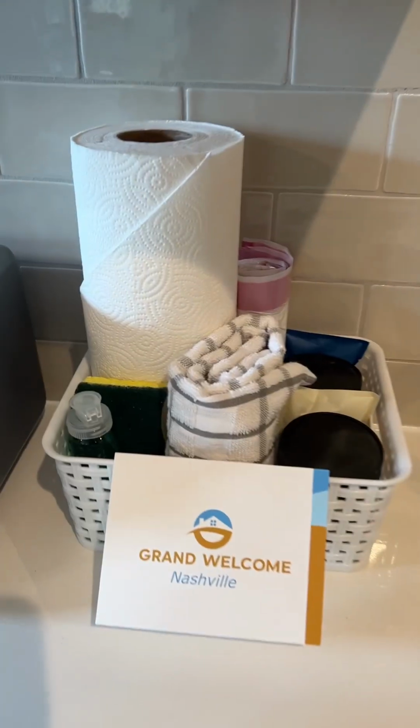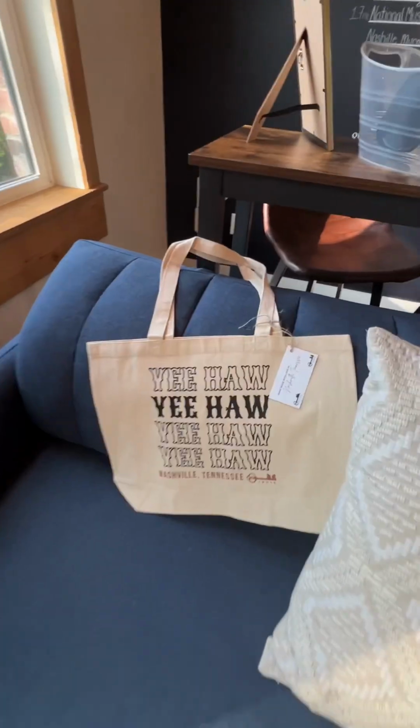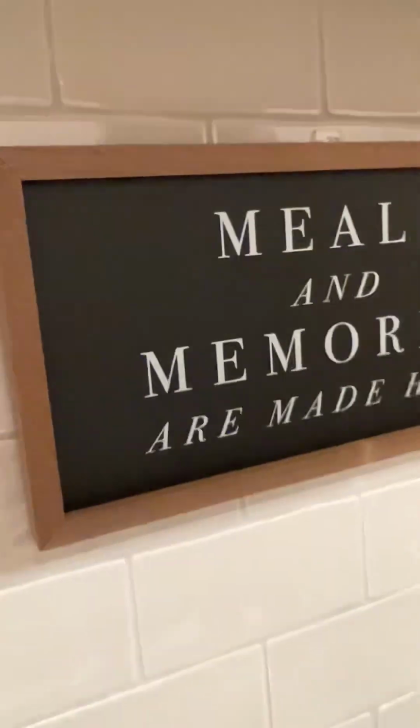I was really impressed that they seemed to think of everything that you could possibly need while you were staying there. It really was like a little apartment. They even provided some toiletries and had a washer and dryer. We also loved that 1865 had a pool, an outdoor eating area, and even a fitness room. We also really loved that the unit had a full kitchen.